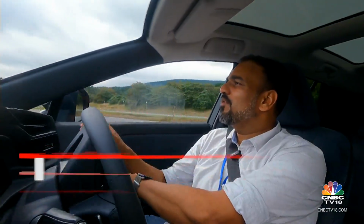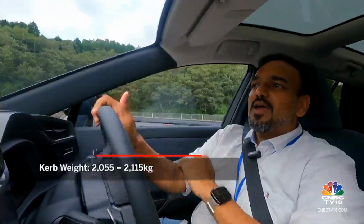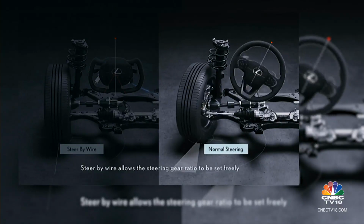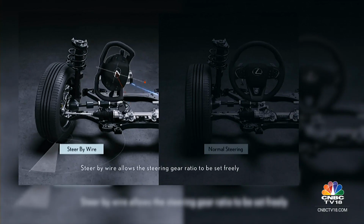I'm driving around some really tight sections right now. Let me show you that. And it just feels nice and light. It's so easy to maneuver. Now this one is running the standard electronic power steering. We are going to be sampling the other steer-by-wire.